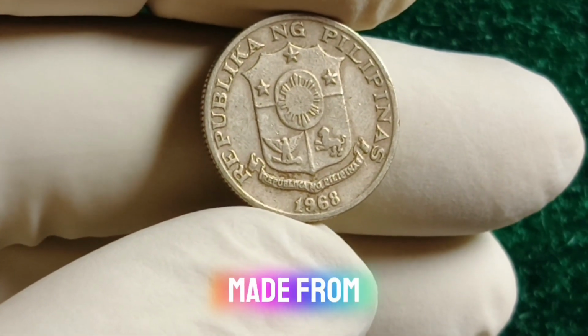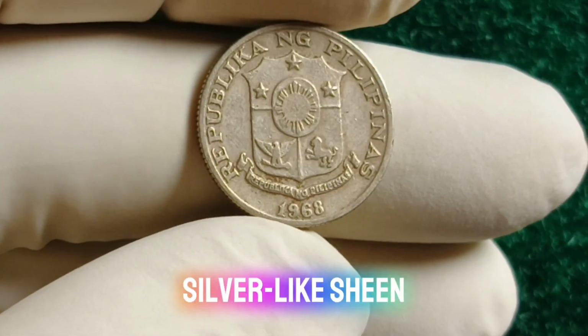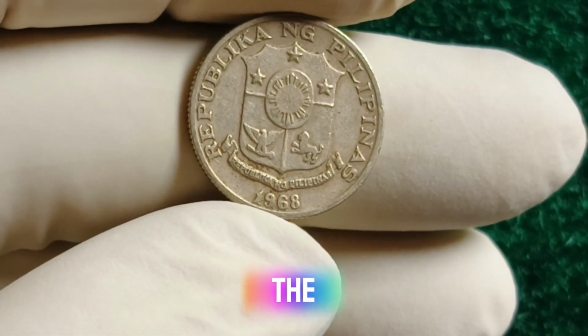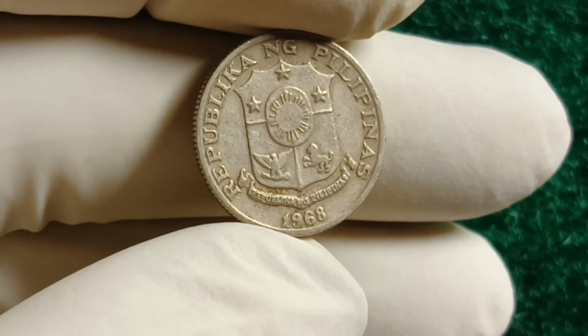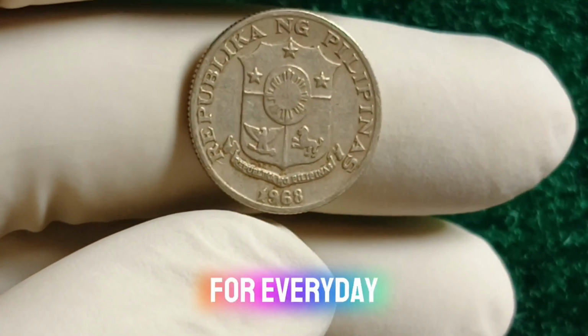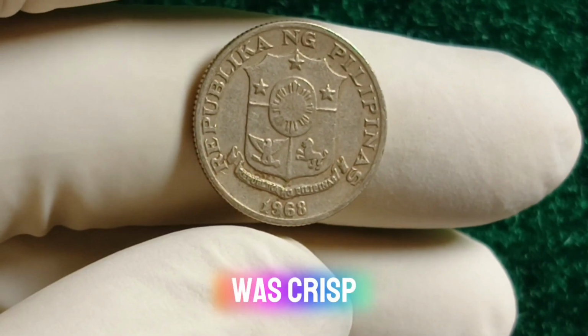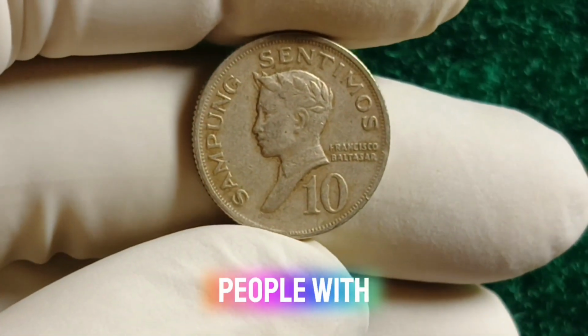The coin was made from cupronickel, a copper-nickel alloy, to give it durability and a silver-like sheen. This was important because the Philippines' tropical climate is humid and corrosive to metals. The minting process aimed to produce millions of identical coins for everyday use. The engraving style was crisp but simple, making the denomination easy to identify even for people with poor eyesight.